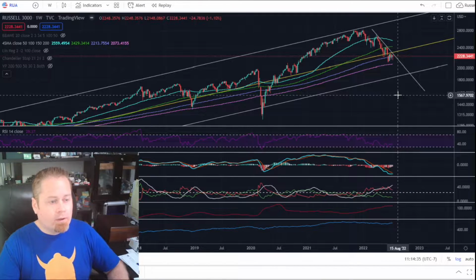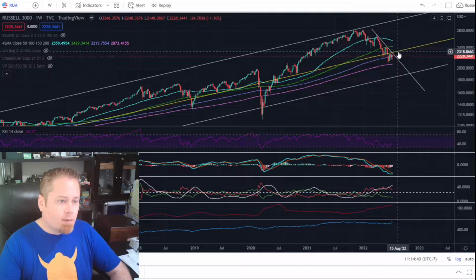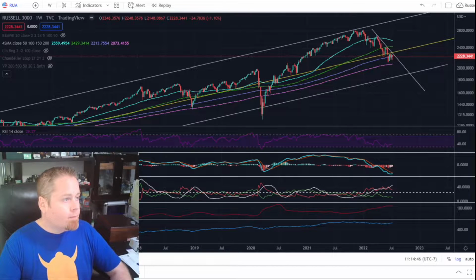So we'll need to keep a close eye on that one and see if we can get back above that level. My suspicion is that we probably don't, and that that'll likely act as solid resistance, and that we probably head lower here on the Russell 3000 fairly soon.